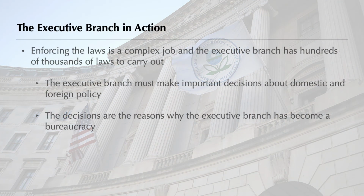As you can imagine, carrying out laws is a big, complex job. The following example helps show how the executive branch works with legislators and the public to carry out laws. When Congress passed the Clean Air Act in 1970, the Environmental Protection Agency, the EPA, was put in charge of carrying out this law. Since then, part of the EPA's ongoing responsibility has been to create rules that meet the goals of the Clean Air Act.